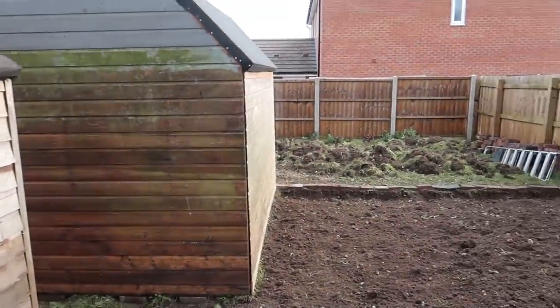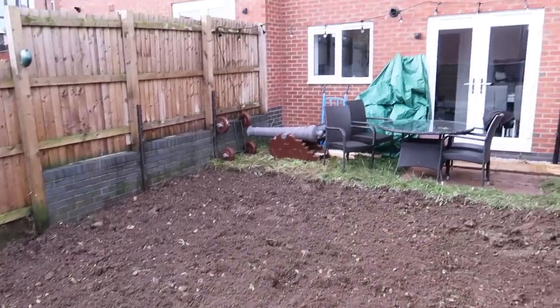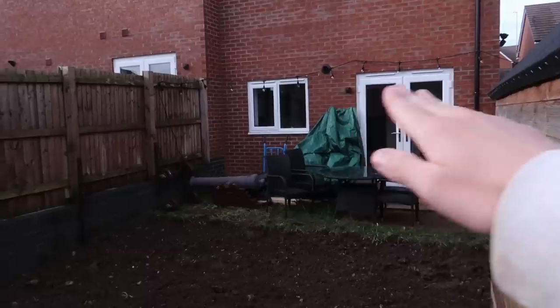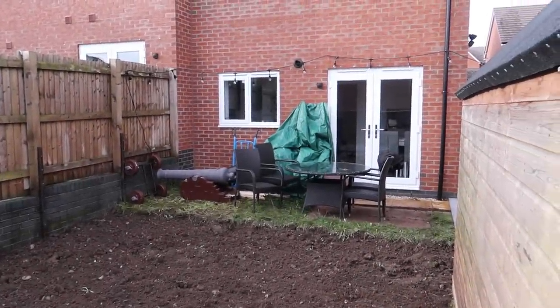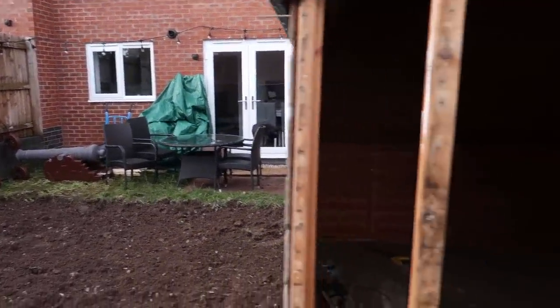I'll just show you around inside it now it's done as well. Here's a look back at the garden from this side, and looking back to the house just there as well. Like I said, we're probably going to do some sort of canopy up there, but maybe get a retractable one just so we get a lot of natural light still going into the house. But I'll decide on that at a later date, not the priority at the moment.